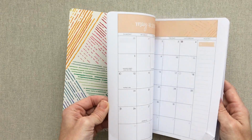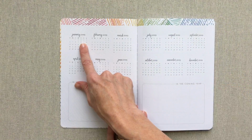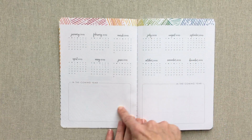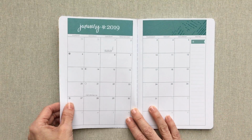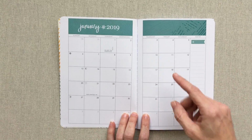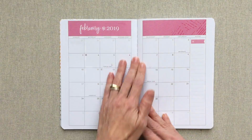And then before the note pages, all it is is your months. That's it. First, you get a yearly layout right here, year at a glance from January to December 2019. This only comes in a calendar year planner. You have boxes down here in the coming year for planning out. Then you go straight into January. This calendar is exactly the same size, exactly the same calendar that's in the daily planner. So we don't need to go over any details on that, but there are no pages between months.